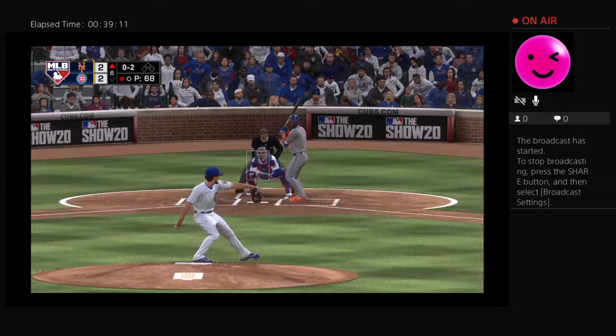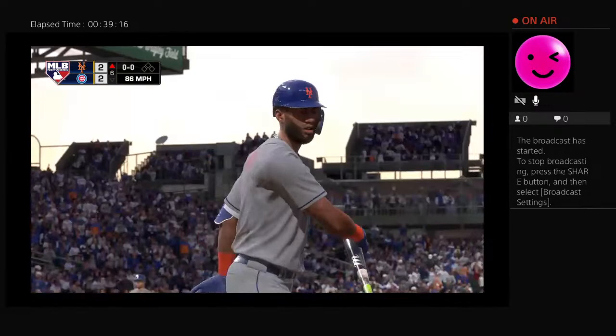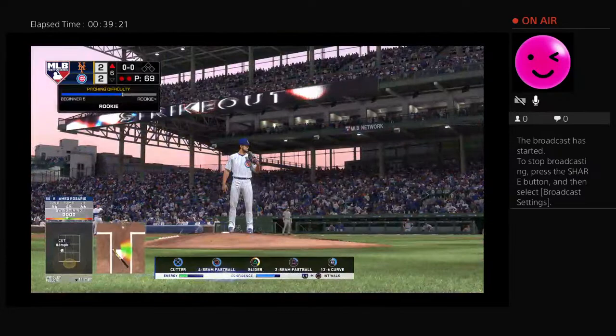And he struck him out. So double digits now, 10 strikeouts for him thus far. That's 10 strikeouts for him now. And I'll tell you, he could rack up quite a few more before he's done. Still a lot of game left in this one.